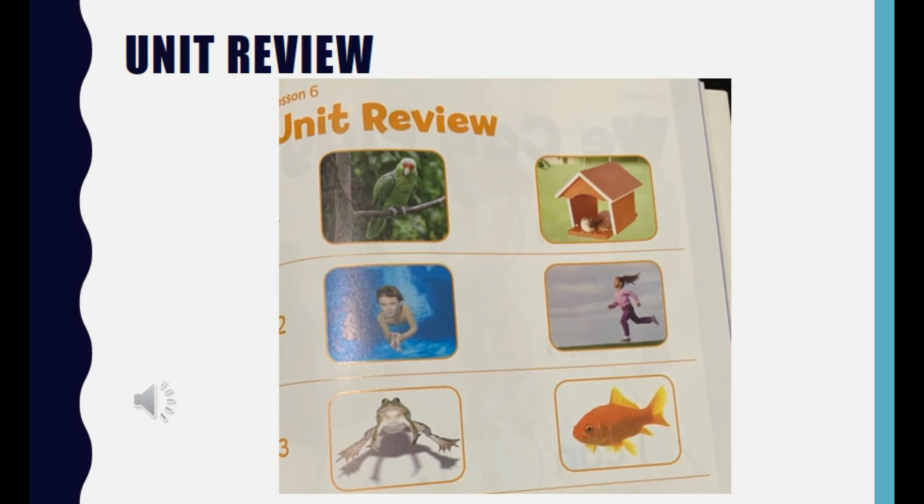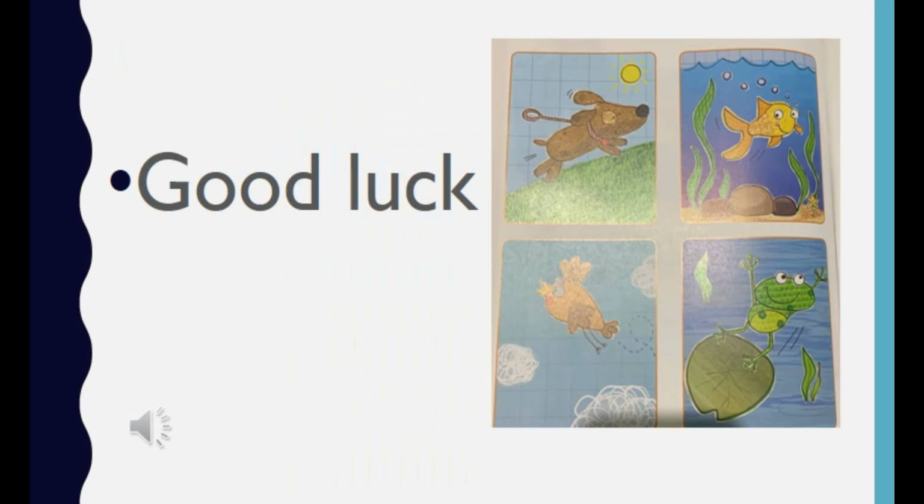Unit review. Bird, swim, run, frog, and fish. This was our amazing lesson about really amazing animals like the dog, the fish, the bird, and the frog. And the most amazing creature is the duck.